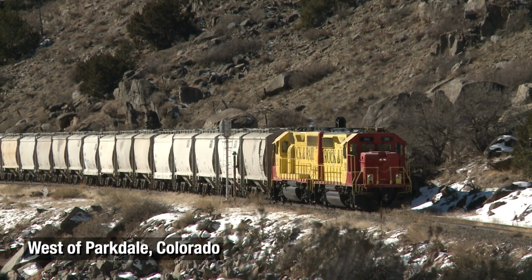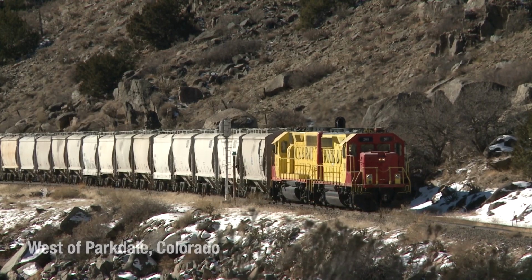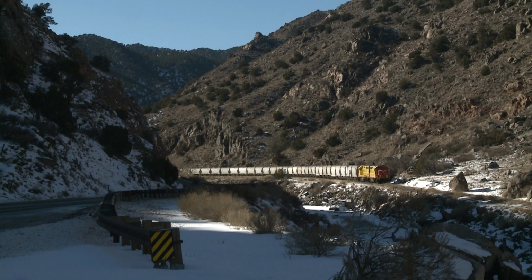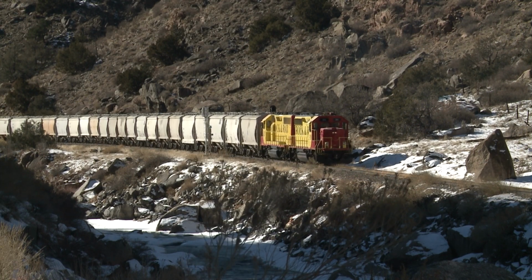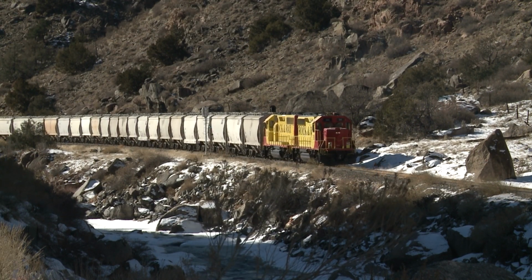In this video, SeaVision takes you to the historic Tennessee Pass Line in Colorado to view rock and rail operations between Cotopaxi and Cañon City. We begin west of Parkdale, where we find a rock and rail crew handling storage cars along US Highway 50.